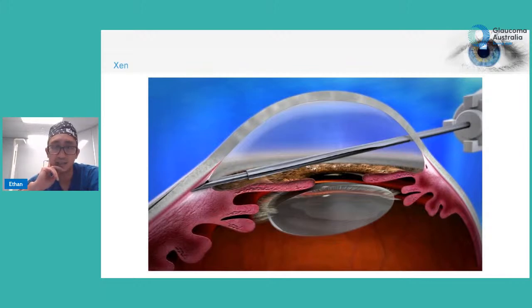And so because of that, it can start functioning straight away. And so that's one of its major benefits over the tube where you saw the plate earlier. Because of the way it's inserted, however, it does have slightly higher scarring rates. And some surgeons have felt that it tends to scar up a lot more quickly and needs a lot more manipulation in the clinic. And some people have abandoned using it. But in the right patient population, and with some of the newer iterations of this device being more successful, it can still be a very good alternative as well.